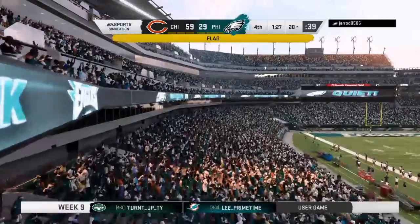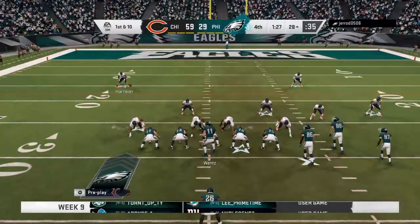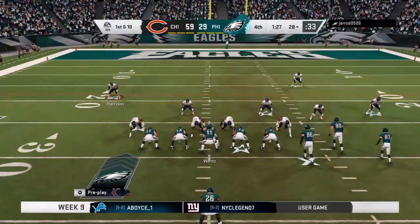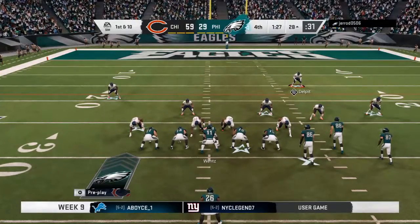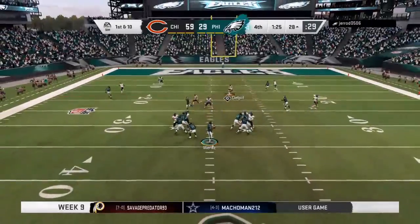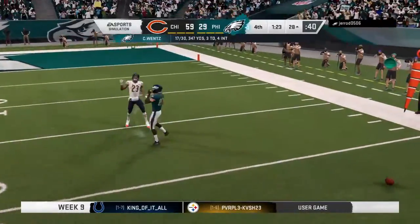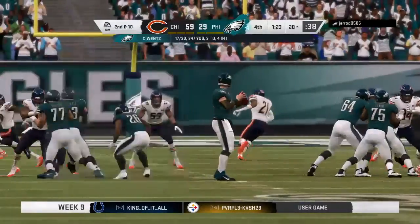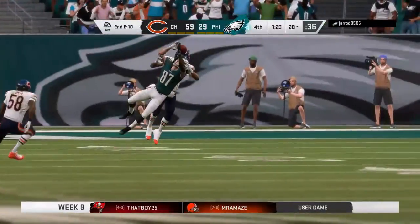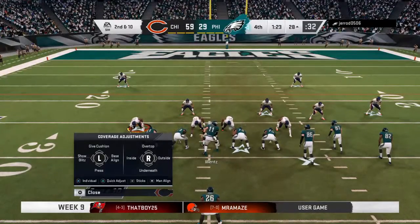And on 4th down, this is a big call. The Bears tried it on 4th down, unable to convert. And the Eagles defense able to hold. Wentz now on 1st down. And the tip there altered the ball flight, and it falls incomplete. It'll be 2nd down. So now they'll come up on 2nd and 10, once again from the 28.